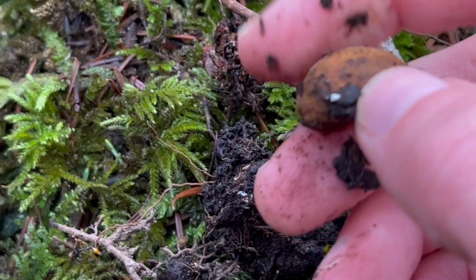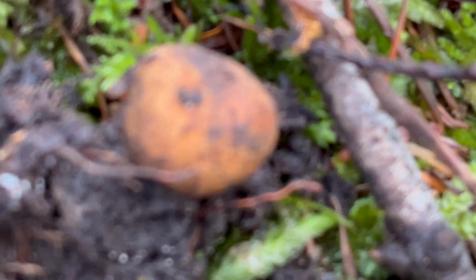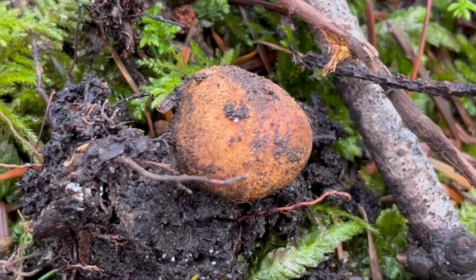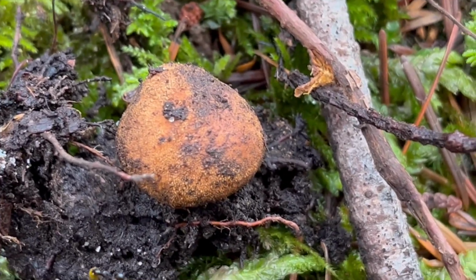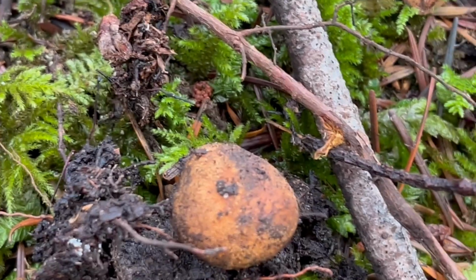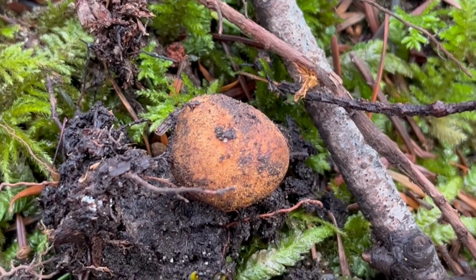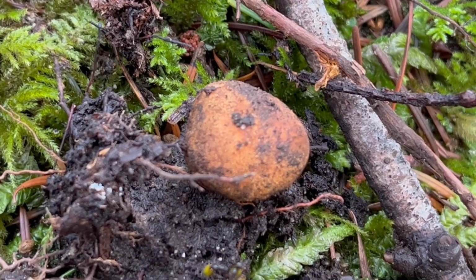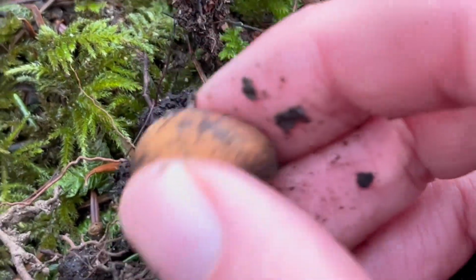Just wild. I'm actually out on a run, woefully unprepared to cut into this and see what it looks like on the inside. So I'm going to grab this, take it home, and investigate further. But we're right at the base of both some Douglas firs and some hemlocks, kind of classic Pacific Northwest forest. And I believe that what we've stumbled across here is a truffle of some sort.